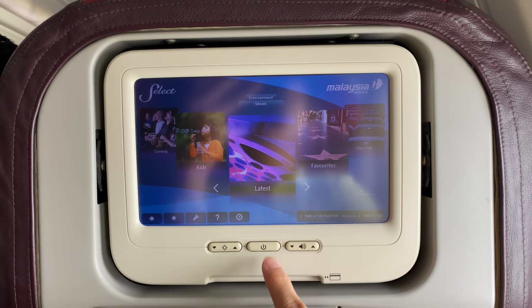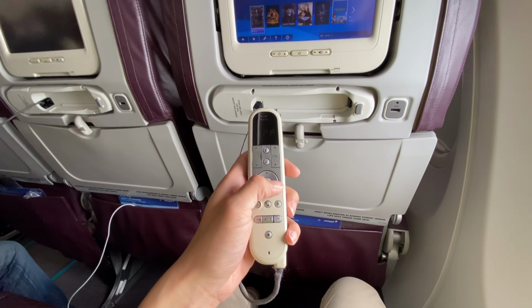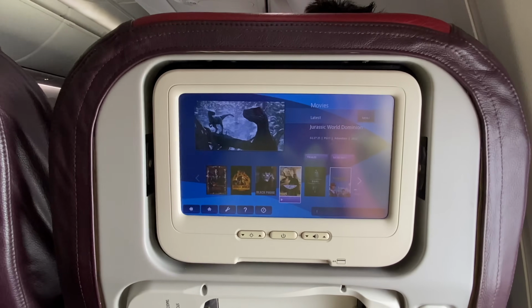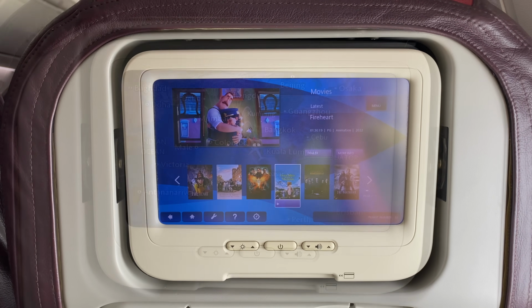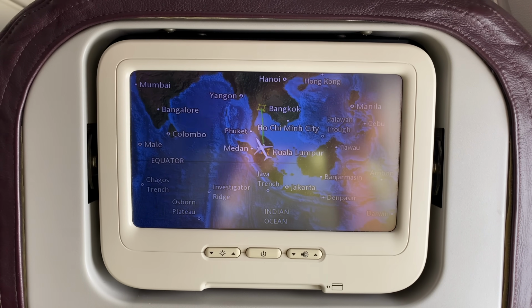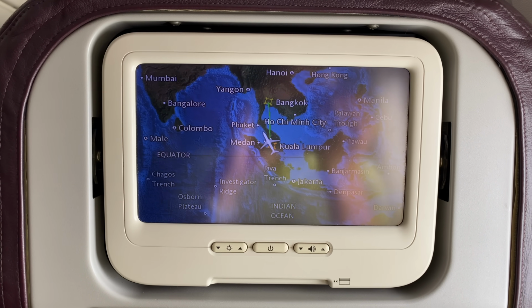Now that we've taken off, I'll quickly show you the in-flight entertainment system. The screen doesn't really respond to my finger, so I need to use the remote. You can watch movies and TV shows here. Your selection is rather limited and there's no live TV. Here's the flight map. It's not interactive, so the slides change automatically and quite slowly.